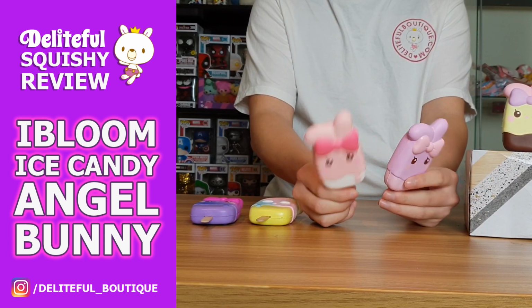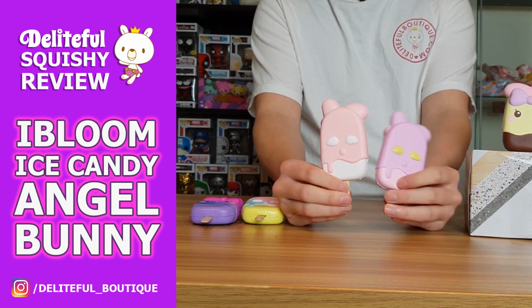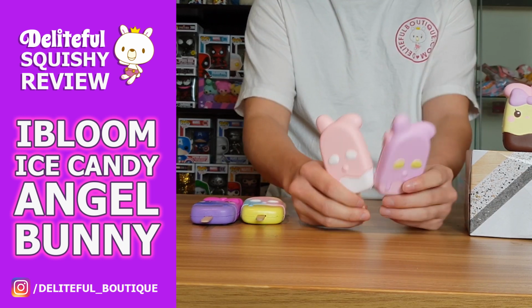Okay, so over here you've got the black one. So this one's got the yellow wings over here. And see if I can turn around. These can't turn around, but this one has pink wings and this one has white wings. Okay, so yeah, pretty cool.